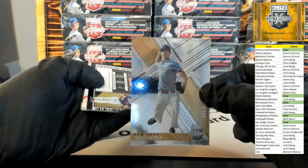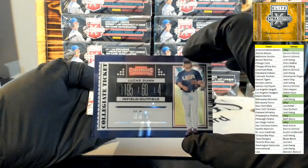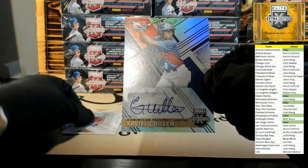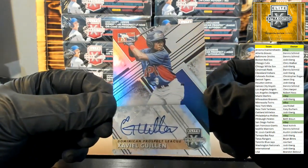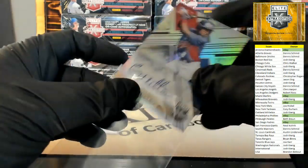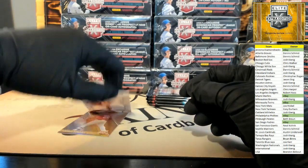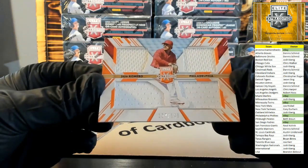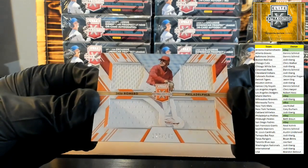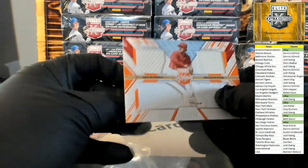Josh Wolf. Another college ticket of Lucas Dunn, USA spot. Next up, our auto of Xavier Guillen, DPL spot, international spot, which was one of the filler by Josh. I know Jason was wanting Corey to win it, but. Behind that, we got a relic of Jojo Romero to 149. Philly. Going to our eBay friend.